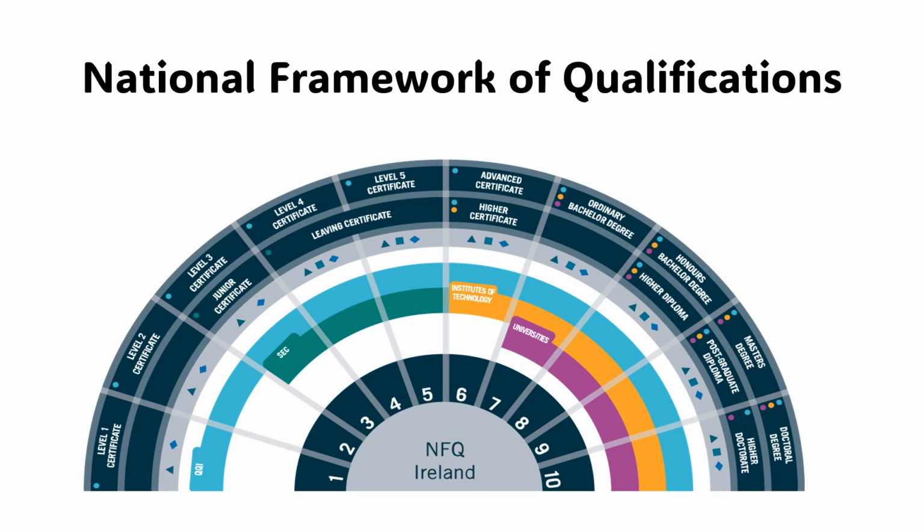Students then can move up through the levels, so each of the levels act like rungs of a ladder or stepping stones. Level 8 courses do tend to be slightly higher in terms of points requirements to get into them, but if a student misses out on a level 8 course that really interests them, they can apply to a level 6 or a level 7 course and then work their way up to a level 8 degree.